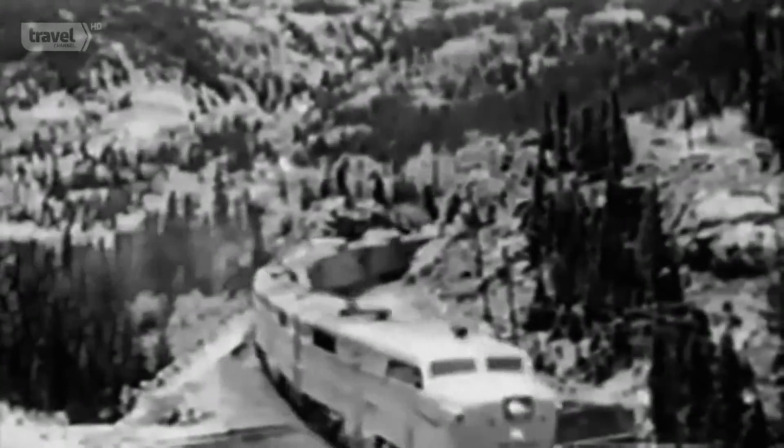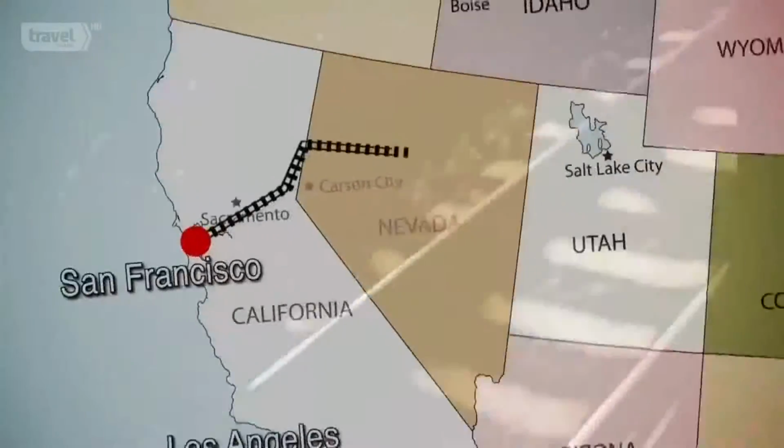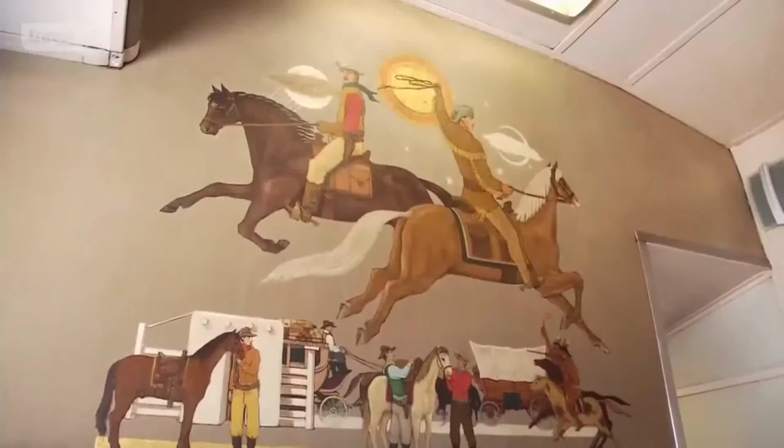It was the missing link between East and West. The California Zephyr ran from the San Francisco Bay to Chicago. It was once known as the most glamorous train in America. I think it was part of a wow factor.